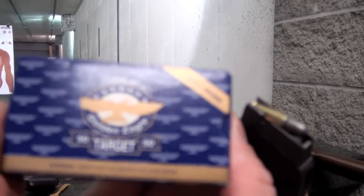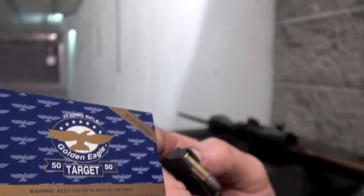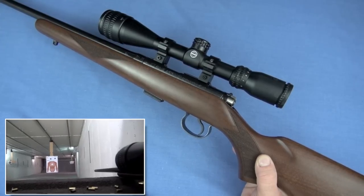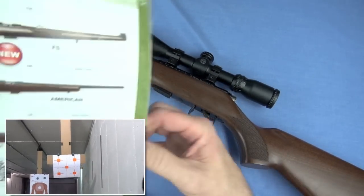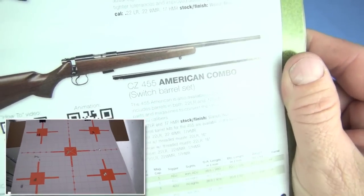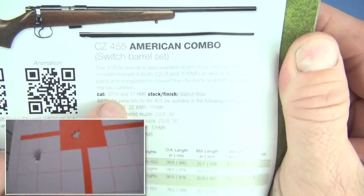455 American, you also have .22 Magnum if you want it. And I think that hits really hard. Not quite as laser beam as a .17 HMR, but you have three caliber options with a 455. And again, that combo I showed you in the catalog might be the best option for you, because now you have .17 HMR, and what you'll shoot most, I think, is .22 long rifle. There's your caliber right there.